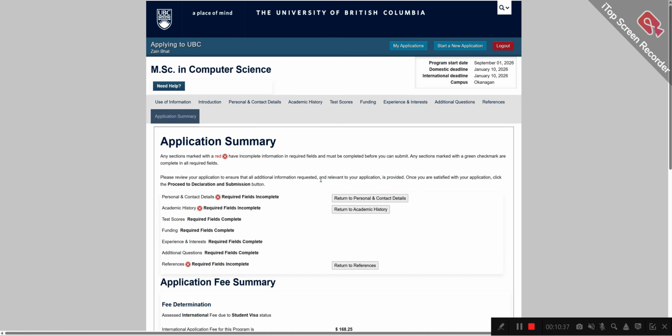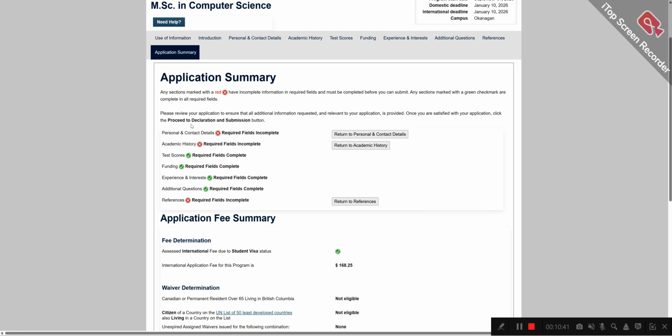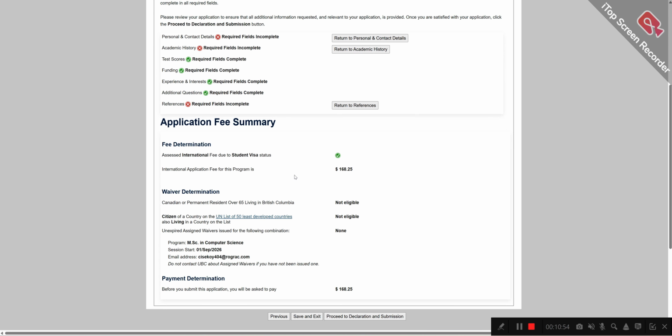In application summary, whatever is missing from your application will be shown here. So you can see personal and some other details are missing. In these three sections, you can return to references, return to academic history, return to personal and contact details. Once there is a green tick in all the sections, you can apply and pay the fee here. You can see $168 is there.